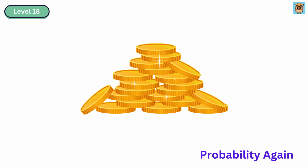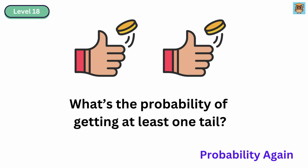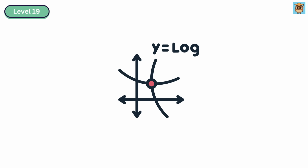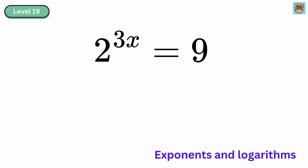In Level 18, let's go deeper into probability. A coin is tossed twice. What's the probability of getting at least one tail? Level 19. Say hi to exponents and logarithms. We have this equation, and you need to solve for x.